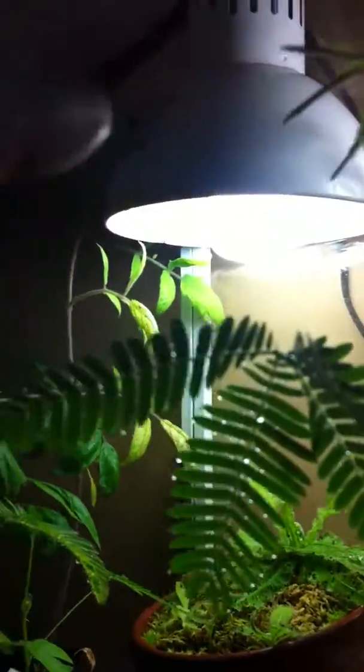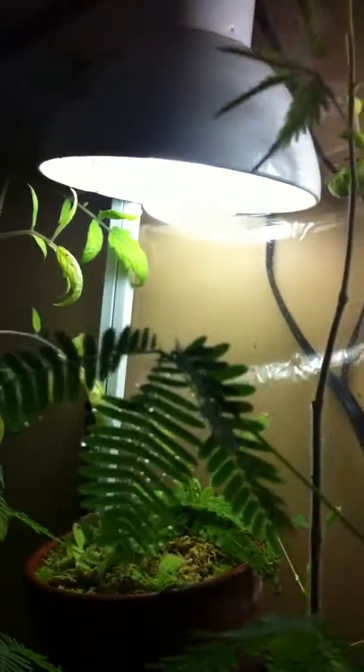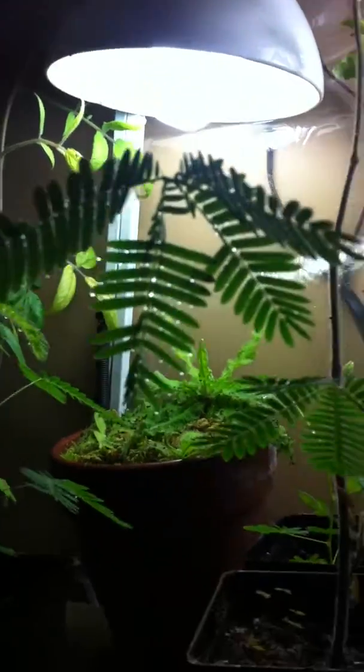Oh, this is just some more of my greenhouse. This is a Mimosa pudica sensitive plant. They're quite unique. Mimosa pudica. But anyways, let's get back to mushrooms.